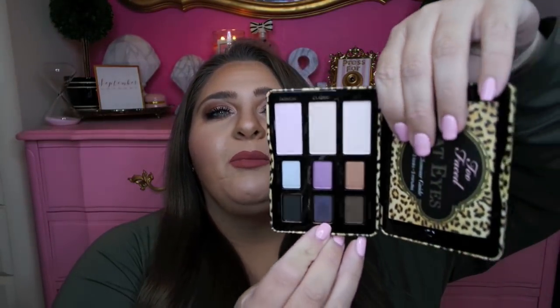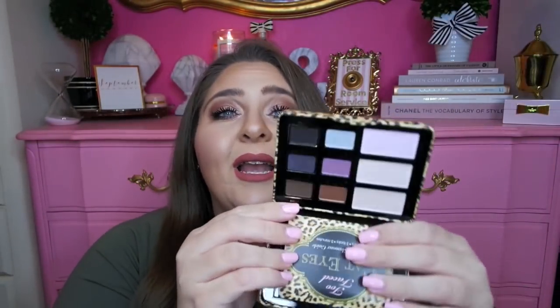I think I swatched these. No, I think I might have swatched that one just because I was super interested in it. But other than that, I have not tried any of these, but I just thought that they were fun. They're not everyday shades, but we could certainly work with a couple of them here and there. So yes, that is that palette. So again, from Marshalls for only $12.99.